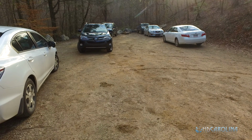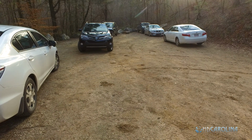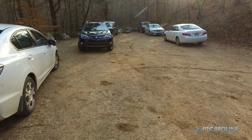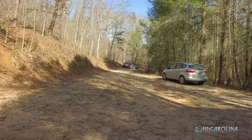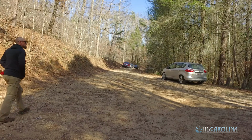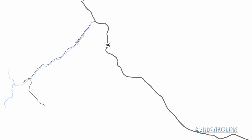The small parking area serves both Brasstown Falls and Little Brasstown Falls, as well as a small campground. It is usually very crowded, but there is plenty of overflow parking on the forest road if needed. Little Brasstown Falls is about 90 minutes from Greenville, South Carolina, or 2 hours 30 minutes from Atlanta, Georgia. There are no restroom facilities on site or nearby.